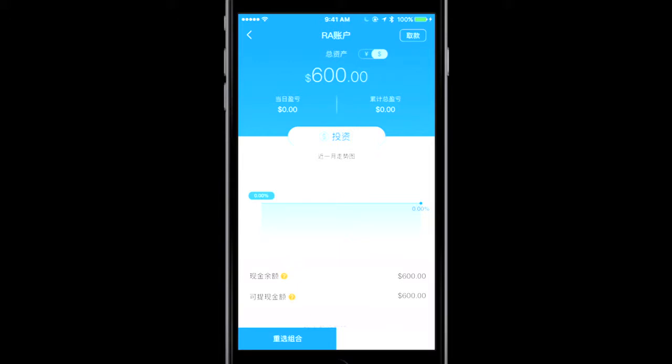Now, remember, I chose $100. So really, our advisors could do whatever minimum they want because of the dollar-based investing capability. That means the days of 5,000 or 10,000 minimum investments are gone, and it opens up a whole new category of investors. All right.